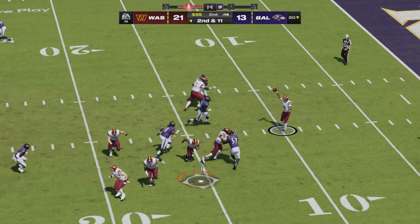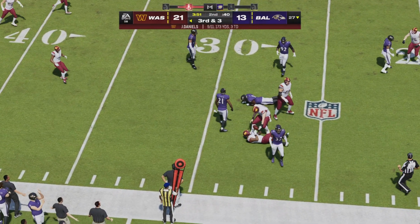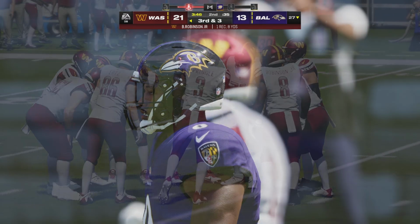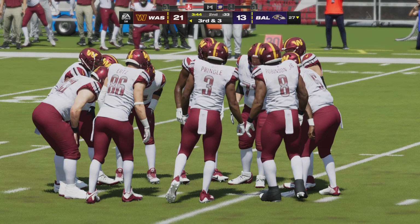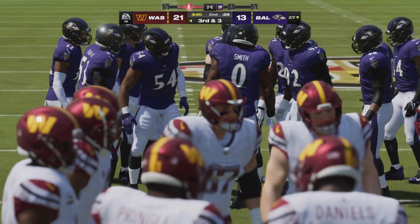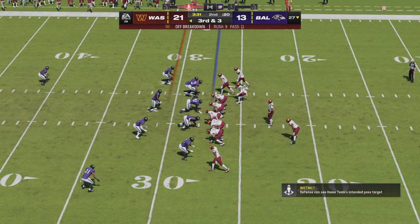To throw on second down, Daniels sets up the screen to Robinson. This will be a gain of about 8 to the 27-yard line. Partner, I like the play call coming right after a tackle for a loss, because this is an obvious passing situation, but instead they fooled them a little bit with the screen, and they wound up getting back what they lost and then a little bit more.